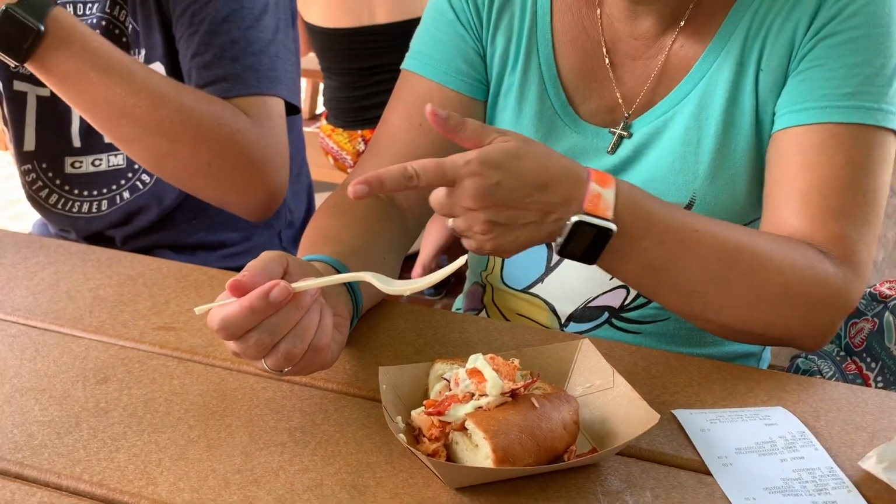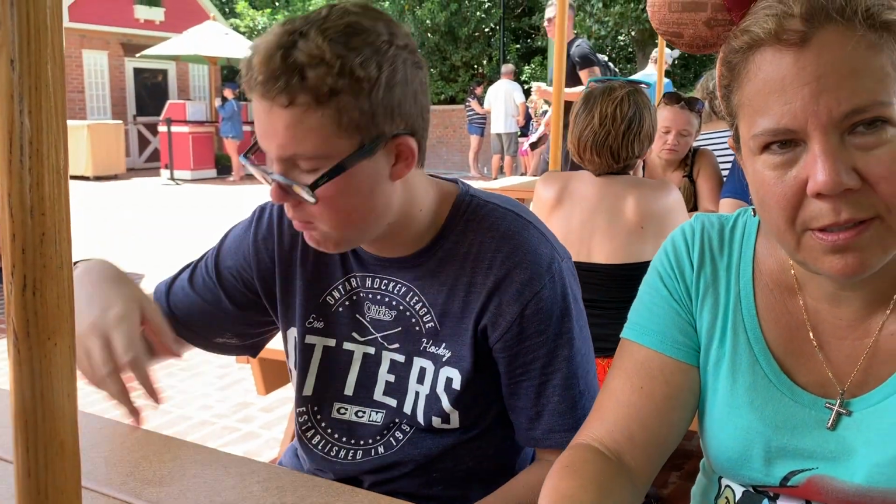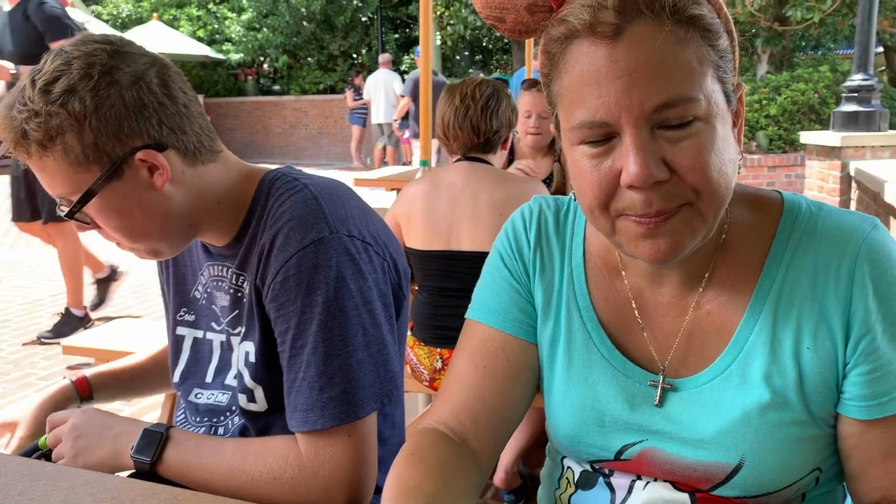It's a small portion. All right, thumbs up, and thumbs sort of sideways. Sideways, maybe down.